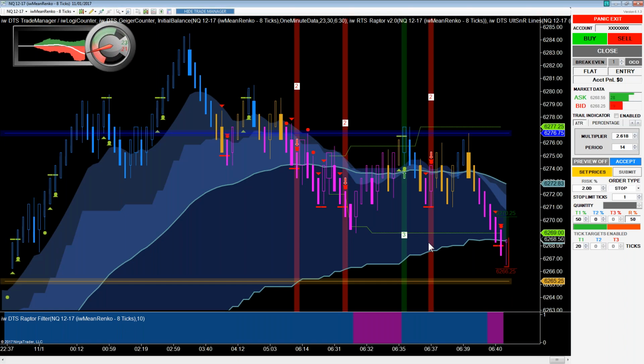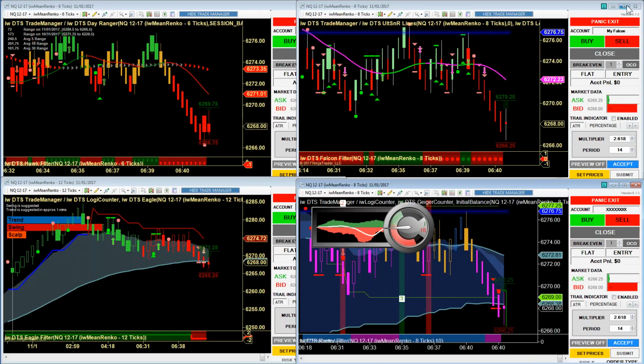Okay, big bear break to the short side, back into the other hard edge. Now, a lot of times when we produce these number two signals, the market actually ignores the first hard edge and it just goes straight on through to the second one. That's why the second one tends to be the profit target. But we've had a little bit of a bear break now, and we'll see if we get a follow-up signal.